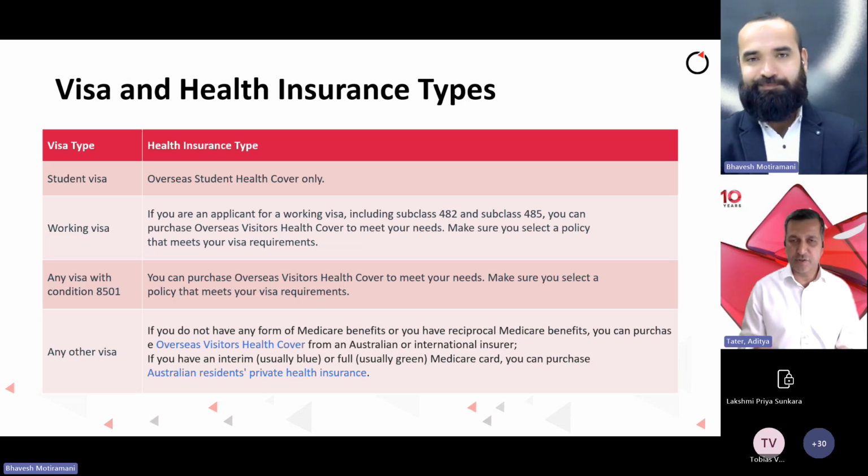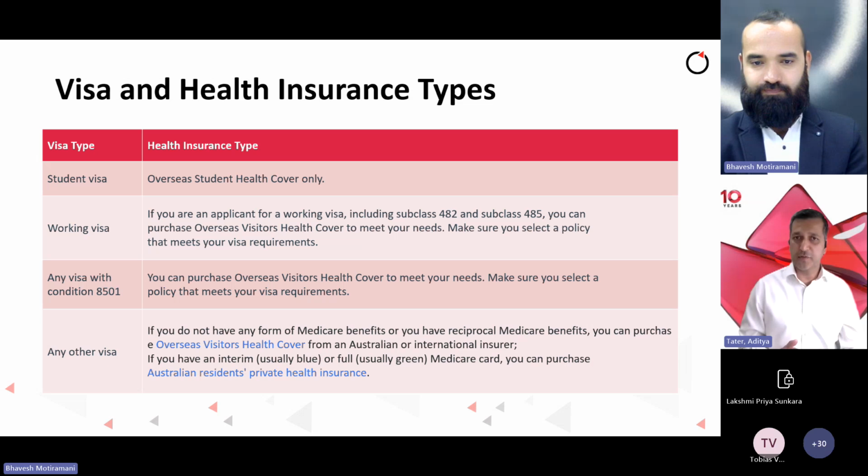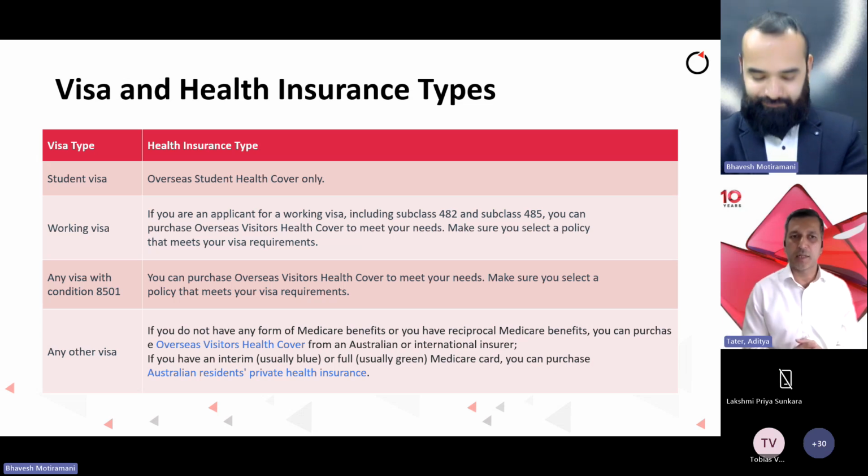Any visa that attracts the 8501 condition means they need health insurance, but then you need to figure out with the client what visa they are applying for, whether a working visa or a non-working visa like tourist, because the product differs a little bit. The government is more prescriptive around what working visas include, and the key component of any working visa is repatriation. Non-working doesn't include repatriation because of the cost in itself.